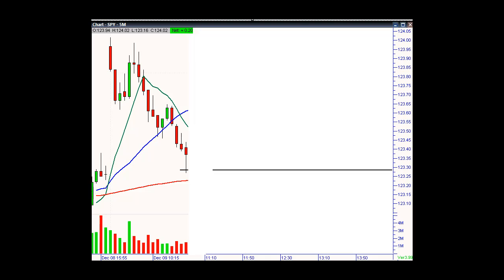It has not broken support yet. So here's where I'm actually looking to either add over the top or on a retest of that tail. Okay, now you can see what happened is we got a retest of the tail and it broke slightly. I think it was 1 or 2 pennies underneath the low, almost hits the 200, and again puts in the bottoming tail and goes green.